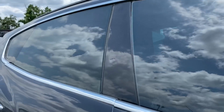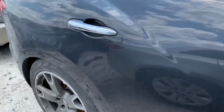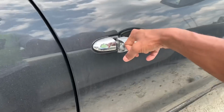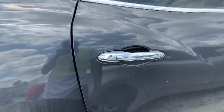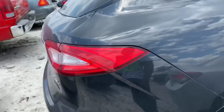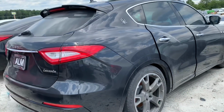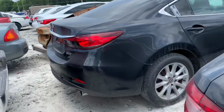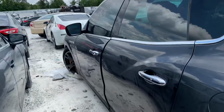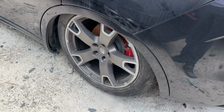Black interior. It doesn't even have the year of this thing on here, unfortunately. That's locked. Damn, both of them are locked, and both of them are like halfway open. But we got the Maserati truck. It looks good though. Y'all let me know in the comments below if y'all like these or what. So that's it, really. Oh, and it's definitely low to the ground here.